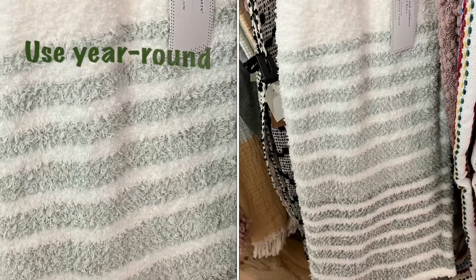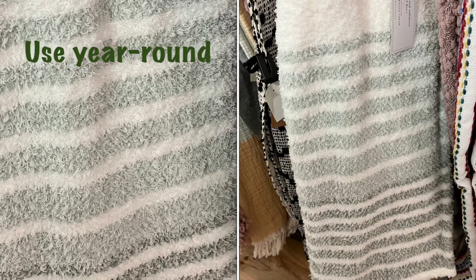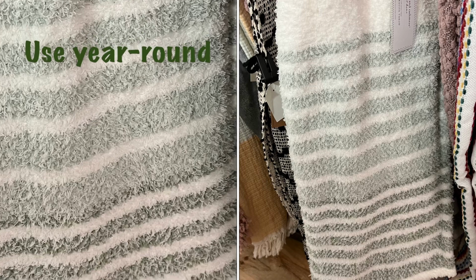Such beautiful soft greens in this throw blanket. This is one piece that can definitely stick around after St. Patrick's Day.